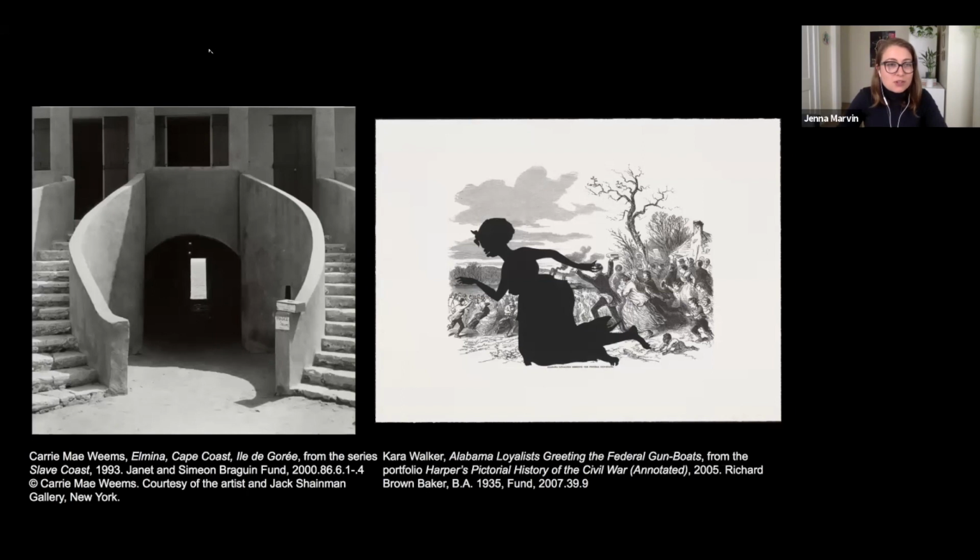You lose so much detail when it's small, and by making it large, it's manifesting the inner workings of the print. You see the lines more clearly. You can ascertain how it's made a little bit easier, if that makes sense.